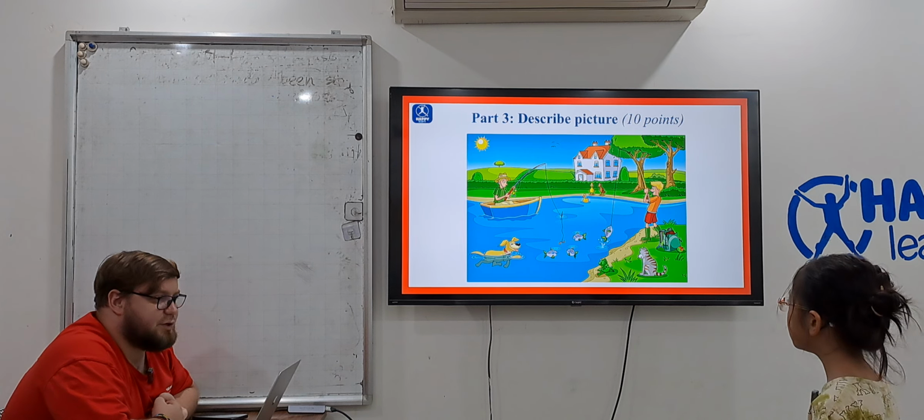Where is the back? The back is in front of the body. Behind the body.